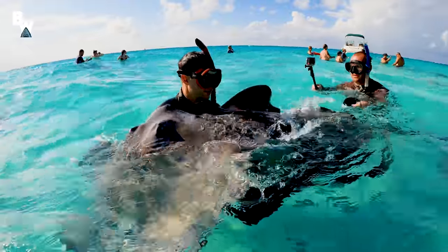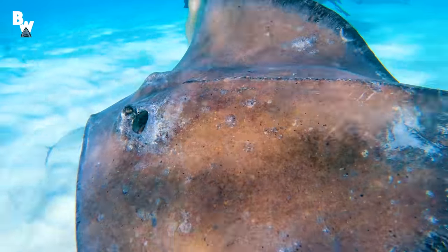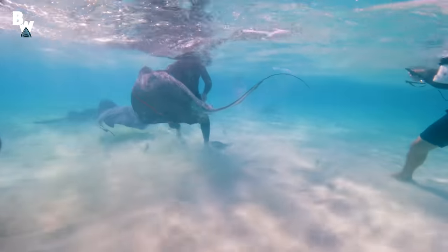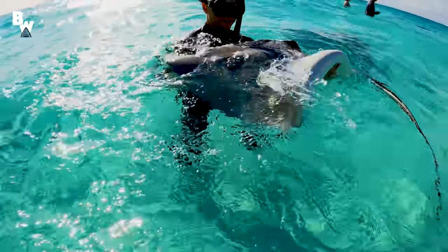Nope. Okay, clearly, this was just as difficult as I'd expected. Although, I'm not really sure what I expected at all. Holding a stingray isn't really something you normally want to do. But then of course, as luck would have it, it finally happened. That's the only stingray. It happened.